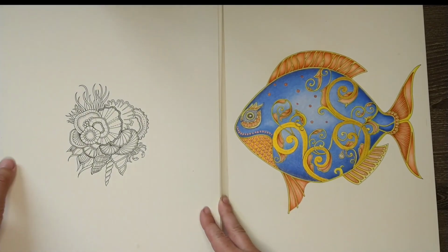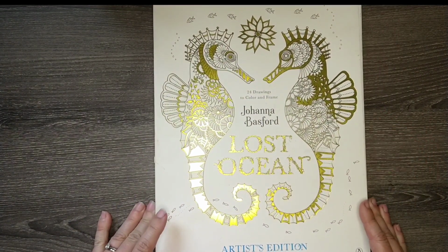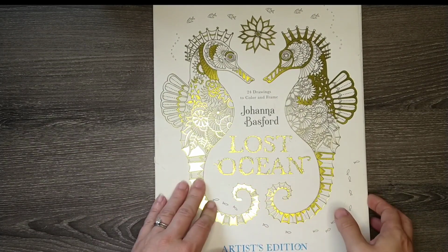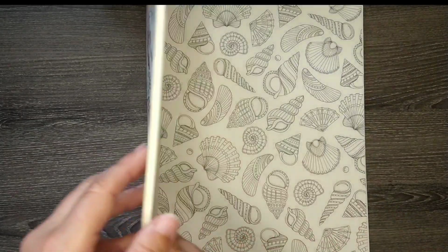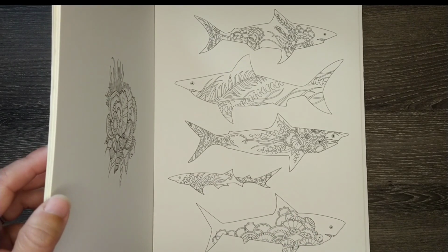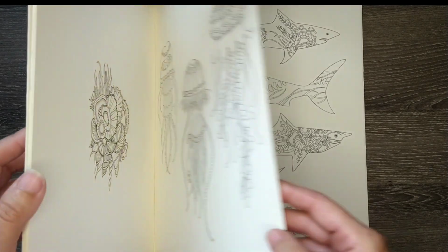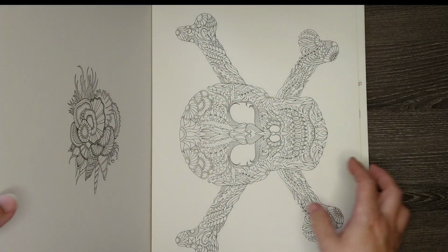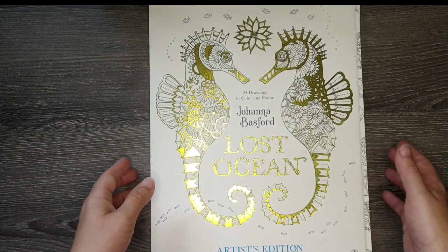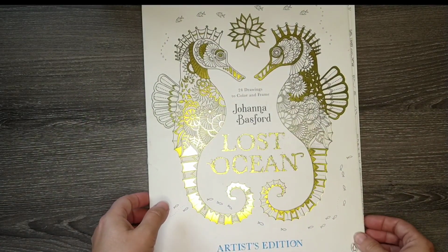And that was in Johanna Basford's Lost Ocean Artist Edition. And I don't have this one in the regular size, so I'd be interested in getting that book, because this just has, and I think I bought this from like a book outlet or something like that at some point, a selection of 24 images from the book. So it'd be nice to have the complete book in my collection too, because I think I'd like to color in it.